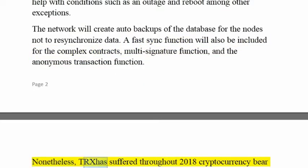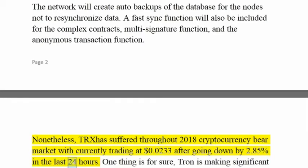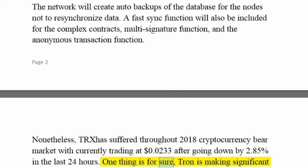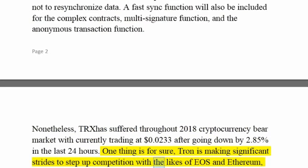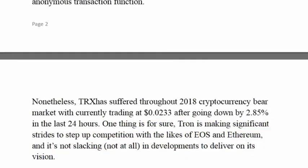Nonetheless, TRX has suffered throughout the 2018 cryptocurrency bear market, currently trading at $0.0233 after going down by 2.85% in the last 24 hours. One thing is for sure, Tron is making significant strides to step up competition with the likes of EOS and Ethereum, and it's not slacking at all in developments to deliver on its vision.